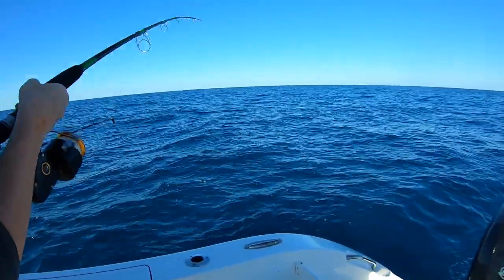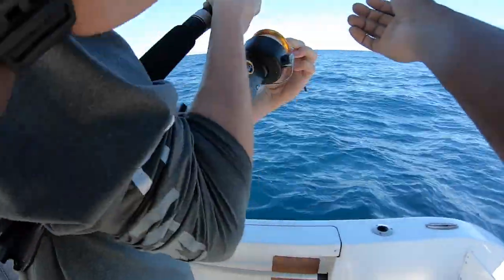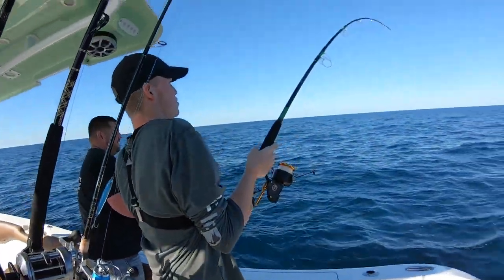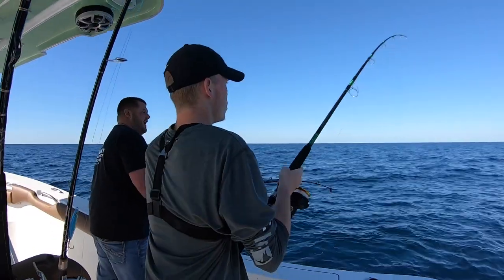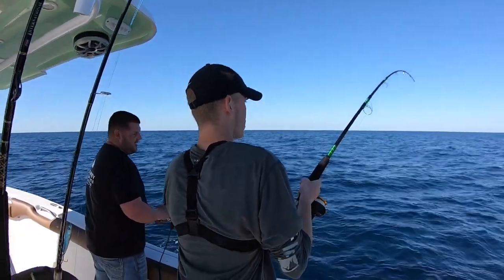Hit him. There you go. You're good. Let him run. Let him run. Boat up on the fly line, guys. It's been out for about 2 hours with a dead cigar minnow on him. Just take your time. We are hooked up.